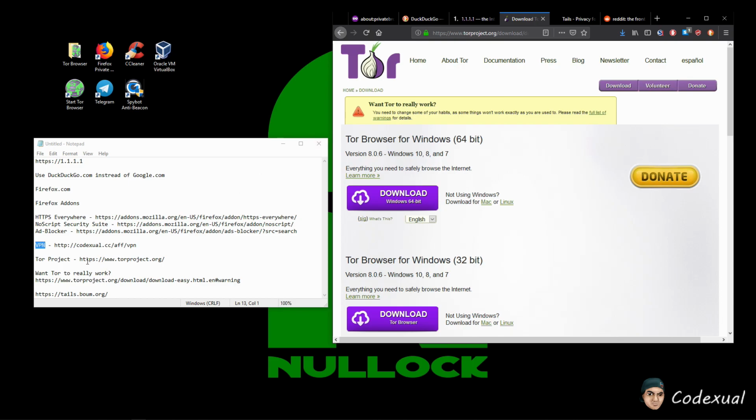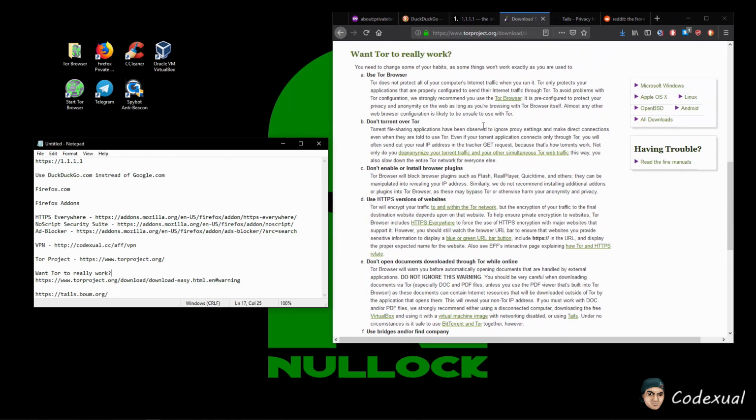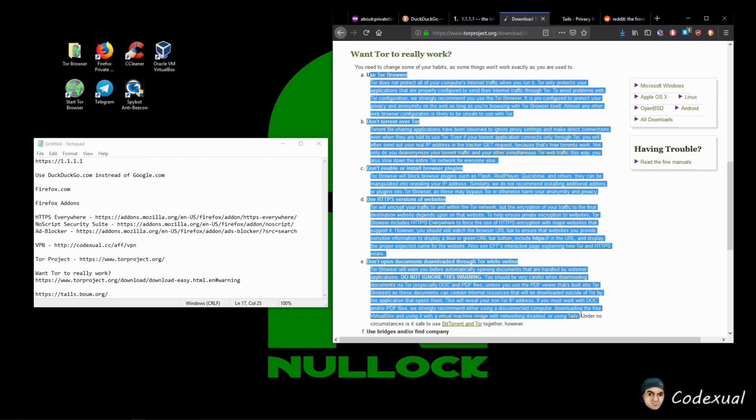And you want to make sure that you want Tor to really work. If you scroll down, it will tell you what steps you need, or this is just a common sense guide of what you should use and do when using Tor. What Tor is, if you don't know, is that it will connect towards another service, towards another service, towards another service until it gets to that destination website.